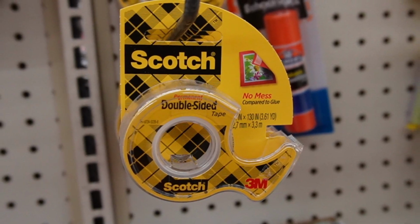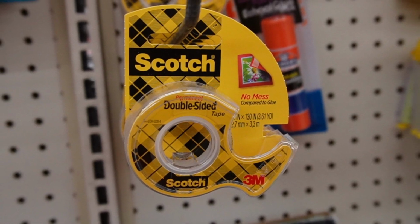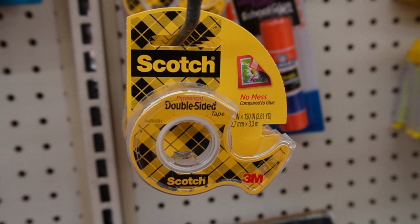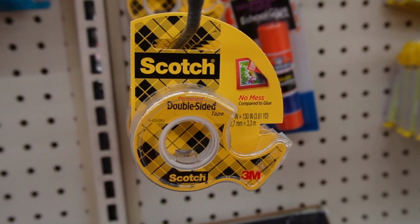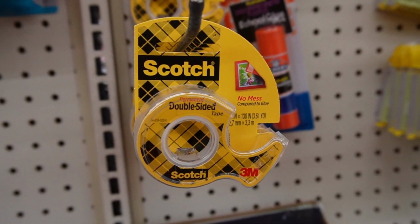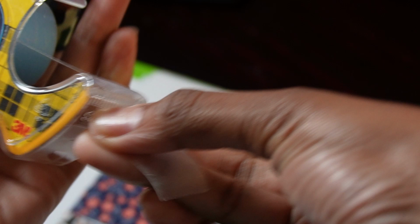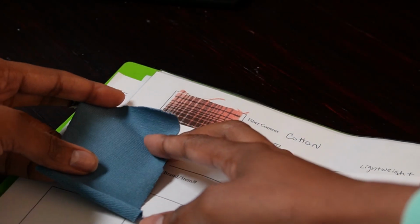Double-sided tape is another one of the sewing items that some sewers will say, why would you use that? But it's a great way to temporarily hold together two pieces of fabric while you sew, because quite honestly, your temporary spray adhesive can be expensive, and then two, the temporary spray adhesive sometimes will stain your fabric, and that stuff is extremely hard to get out of fabric once it's in there.